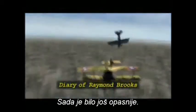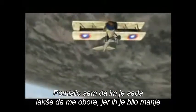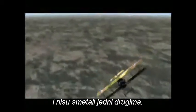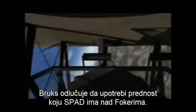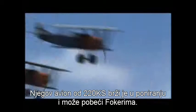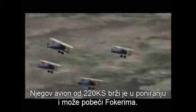This was still too much attention to suit me. I figured the danger was greater for me now than with the whole swarm, because there was less chance of the Germans getting in their own way. Bruks decides to exploit the only advantage his SPAD-13 has over the Fokker D-7, diving speed. His 220 horsepower SPAD can outdive and outrun the Fokker D-7.